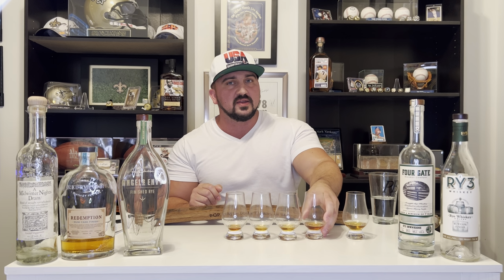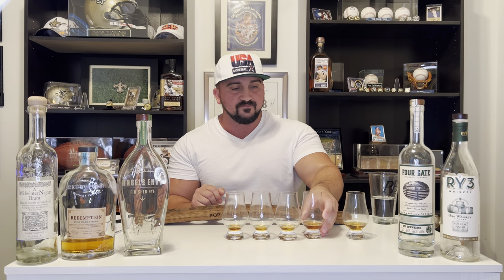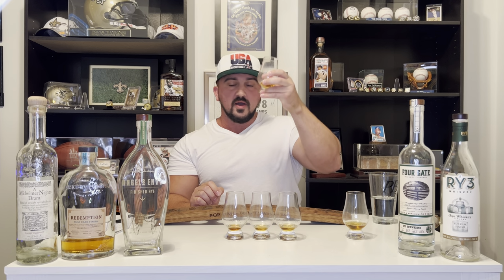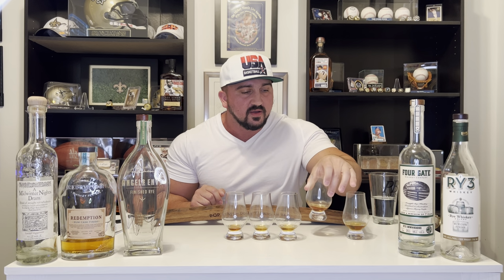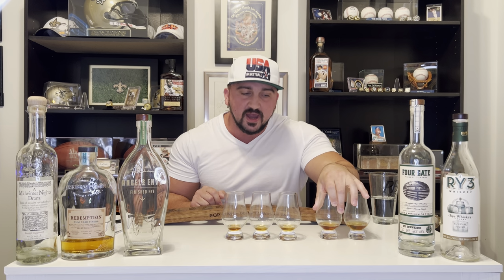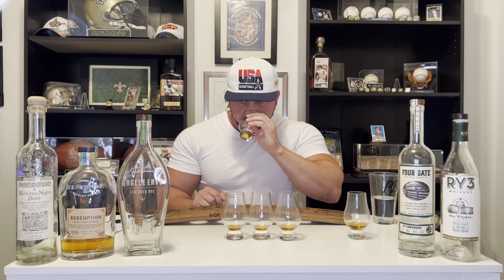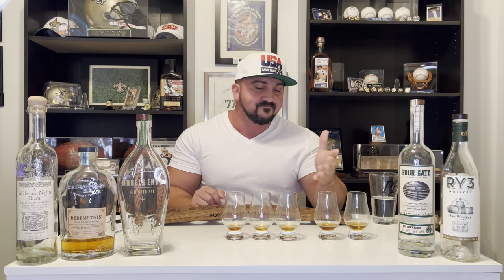This is when it's going to get interesting, because now you got four. Well, now the Rye 3 is still in there. Here's four that easily could have won this. In fourth place, wow, Midwinter's Night's Dram comes in fourth place in this flight. Very interesting. I mean, the nose is there. It just, in this flight, for some reason, for me, didn't do it.